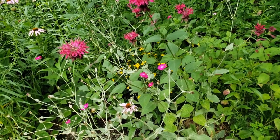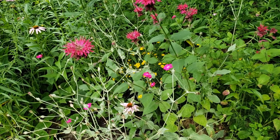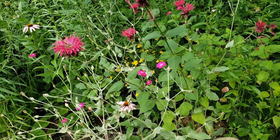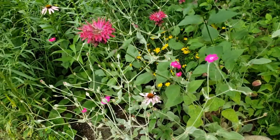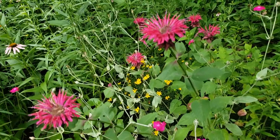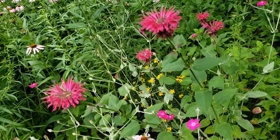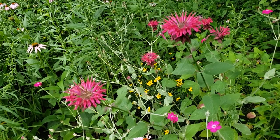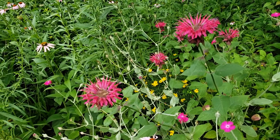They can be used in cooking. The petals can be put in fruit salads, into garden salads. They can be added to muffins and breads. But the leaves can also be used in tea. As a matter of fact, after the Boston Tea Party, when the settlers no longer had any tea coming in, they learned from the Native Americans that you can use these flowers to make tea, and it's called Oswego tea. And it makes a delicious tea. But yes, it can be used medicinally as well in many different forms.